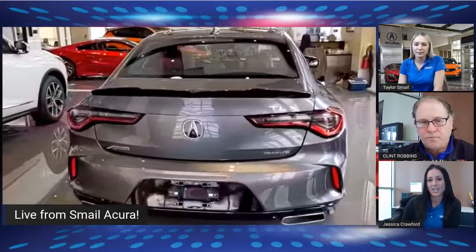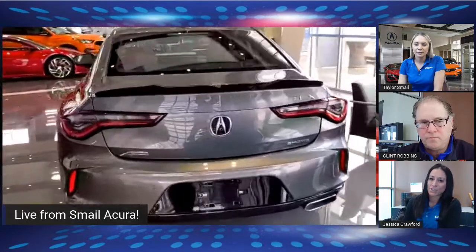So I kind of just have a general question, maybe for people that aren't as familiar with Acura. So we're looking at the TLX and then there's also an ILX. What's kind of a general difference between the two of those? The ILX is a smaller sedan and it only comes in front wheel drive. The TLX comes in front wheel drive and all wheel drive. So size is kind of the main difference.